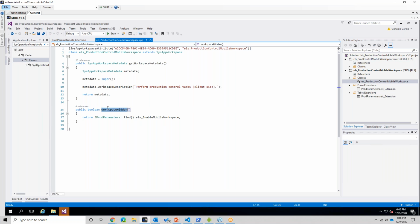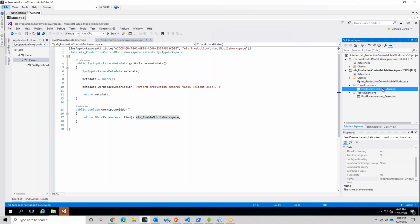I am basically overriding the workspace hidden method. And in here, I am finding the production parameters record and checking whether this new flag I added called ELS enable mobile workspace is enabled or not. And based on the value of this new field I added, I am basically hiding or showing the workspace without the need to publish or unpublish it from the main option on the mobile workspace.